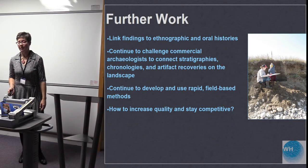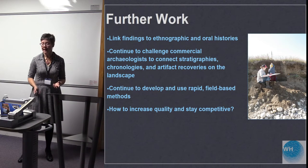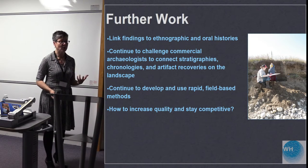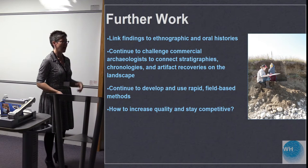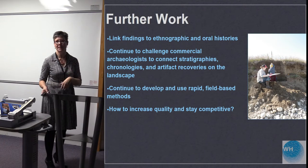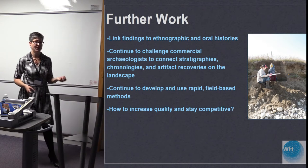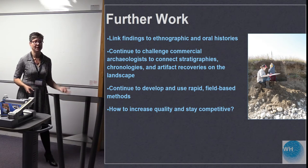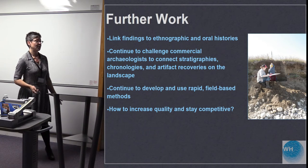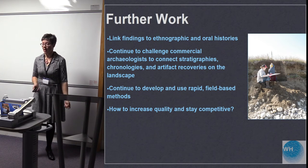So for further work, it would be interesting, I think, to link our findings from the combustion features to ethnographic and oral histories about how people processed kills at bison jumps. I have a broad understanding of what they were doing and how, you know, processing for hides, processing to dry meat and extract grease. But was there any meaning behind using conifers or deciduous, or why would you use bone as a fuel, for example? We have to continue to challenge commercial archaeologists to connect stratigraphies, chronologies, and artifact recoveries on the landscape.